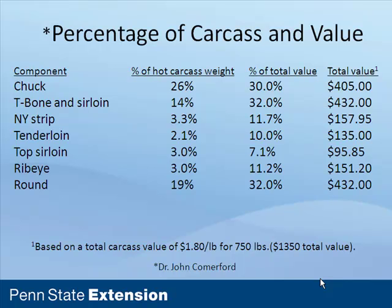You're the fuse, Ginger. So you were saying the 750 pounds is the carcass value, so you get 58% of that in meat? No, you get 65% of that in meat, from the carcass to the cuts.